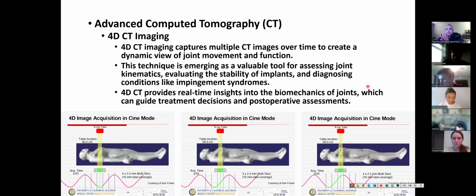We perform CT scan at different times. For example, we want to see the chest expansion during breathing. So when the patient inhales, we perform a CT scan, and then the patient starts to exhale, and we perform another one. And at the end of expiration, the third CT scan.